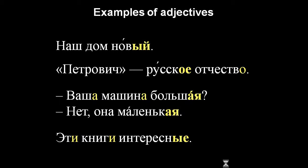Also, in Russian adjectives, if the adjectival ending is not stressed, we often can't hear exactly what it is. So take русское отчество. You really can't hear whether the ending on русское is spelled ое or ая. You have to know that it's spelled ое because it is modifying отчество, which is neuter. Similarly, when we say that our car is small, наша машина маленькая, you really can't hear whether the ending on маленькая is spelled ая or ое. The fact that we're modifying машина tells us that the ending has to be feminine, and therefore the adjectival ending for маленькая is spelled ая.